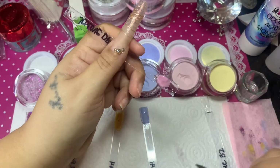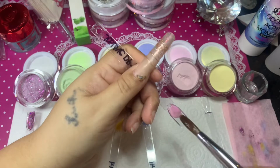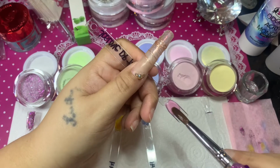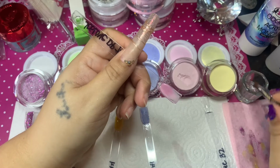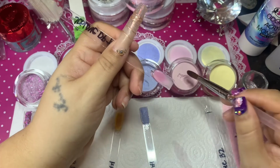And the swatch was so, so beautiful. And another thing, besties, these acrylics are very, very smooth. They're very buttery. I didn't have a hard time with it at all.